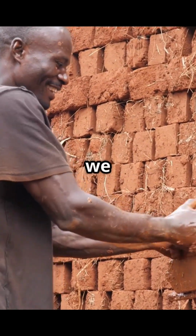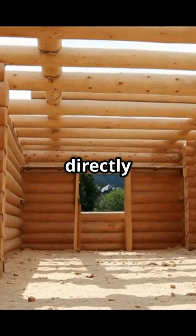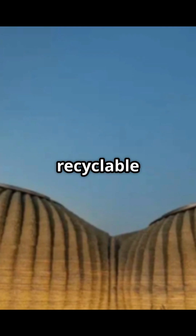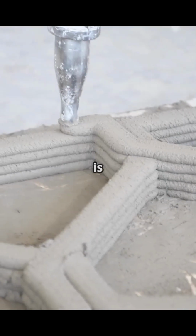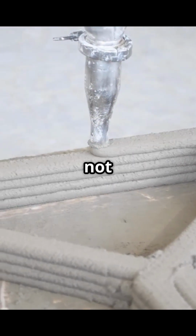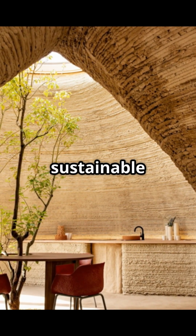Venturing into Italy, we discover the Tekla project, a fascinating experiment that blends clay, fiber, and local materials sourced directly from the surrounding environment. This innovative approach results in a 0-kilometer, fully recyclable home, minimizing environmental impact and promoting sustainable building practices. The Tekla project is a testament to the fact that 3D printing isn't just about speed, it's also about creating eco-friendly and affordable housing solutions for a more sustainable future.